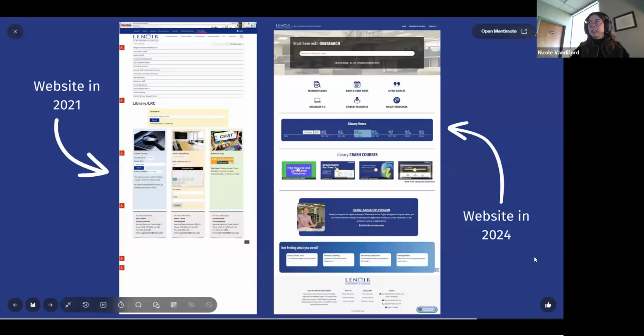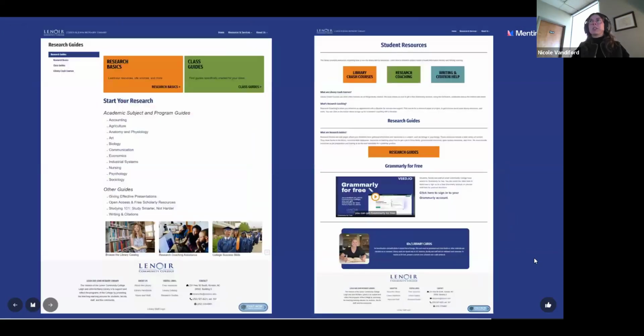And let's see here. So this is also an example of what some of the pages look like. So we have our research guides page. I do have research basics and class guides separated.